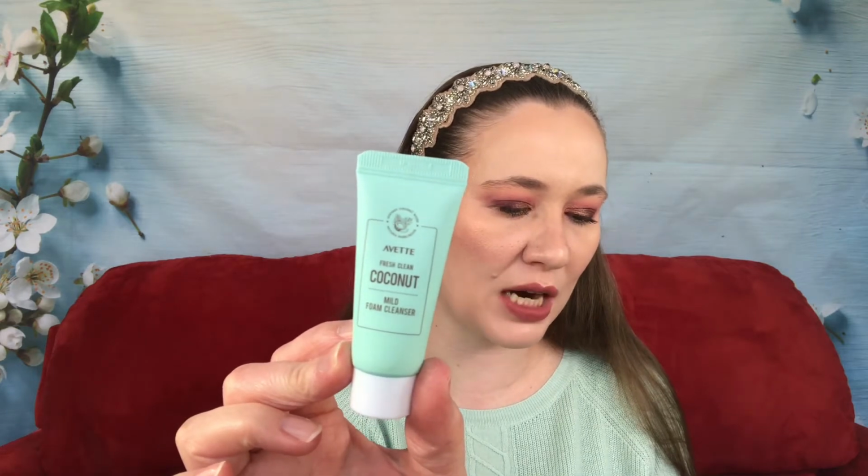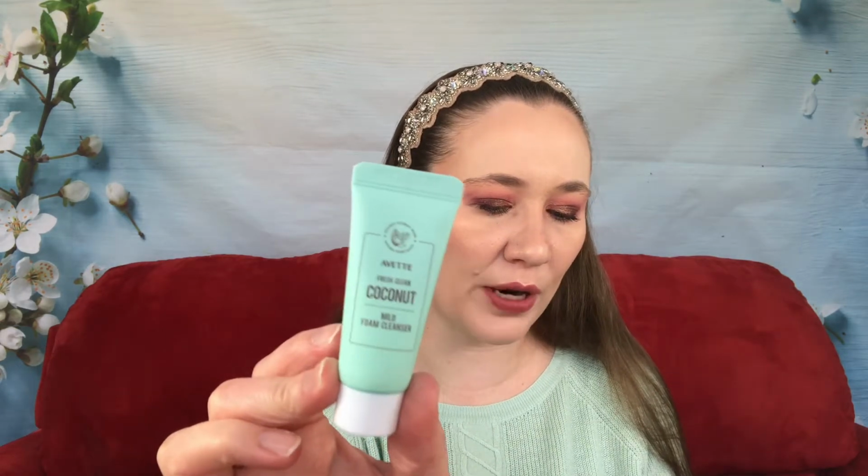This is the Fresh Clean Coconut Mild Cleanser. I'm probably not going to use this because coconut, I know, breaks me out. So I feel like a coconut cleanser that has coconut acid in it and coconut water might be okay, but I'd rather just pass it along and not worry about it. That retails for $12 for a full size.